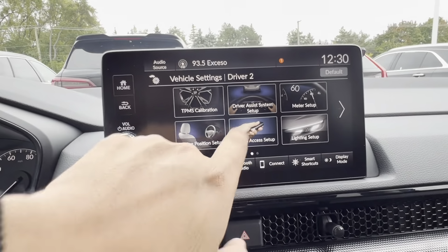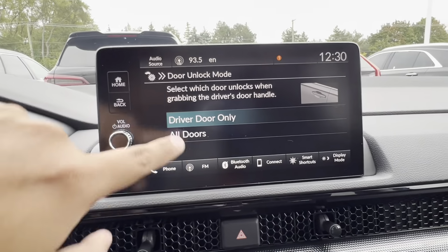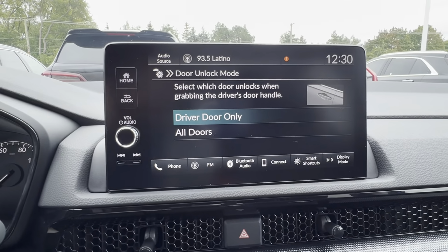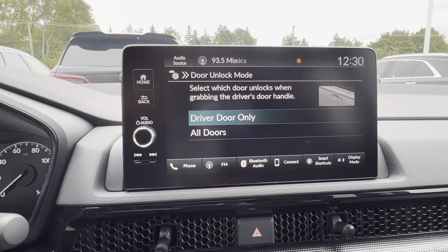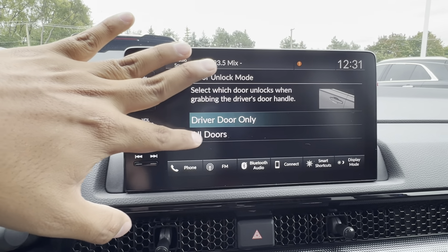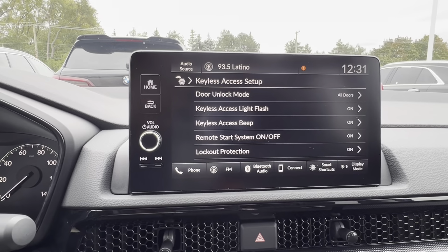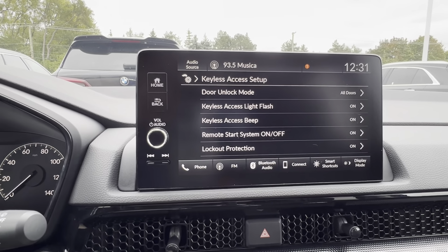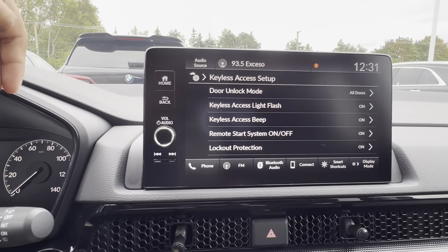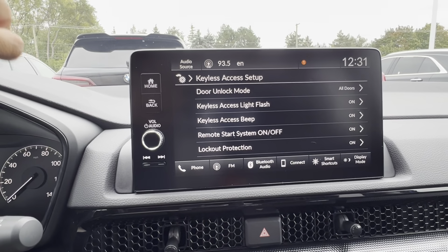I don't go over all the settings, I just go over the ones you'll pretty much use, which is the keyless access. So when you put your hand inside the handle, it will only open your door or all doors. Earlier you saw me struggling to open the back doors because I only had it on driver door only, or I can just have it set for all doors if I want to. So every time I put my hand inside, it will unlock all the doors instead of only the driver door. When you put your hand inside, it gives you a beep and a flashing. You can obviously turn either off if you want to.